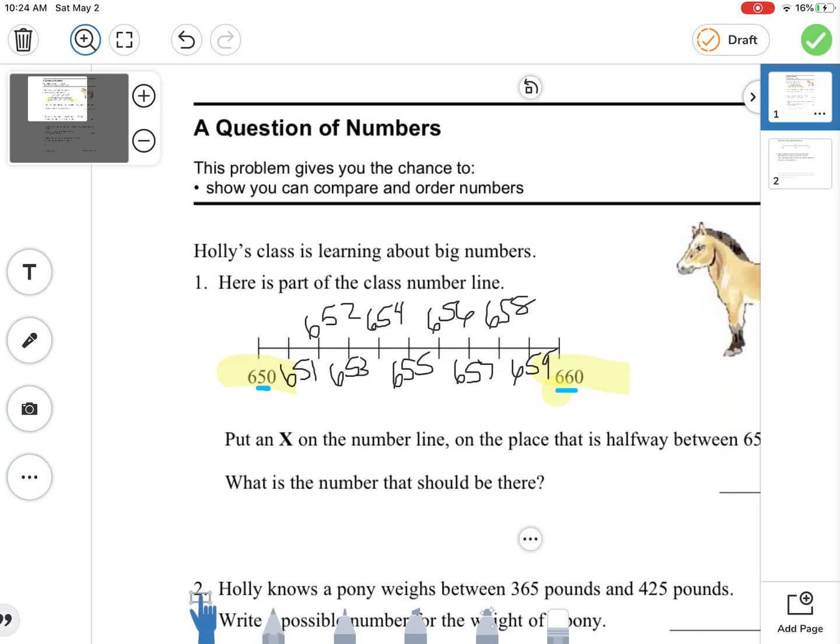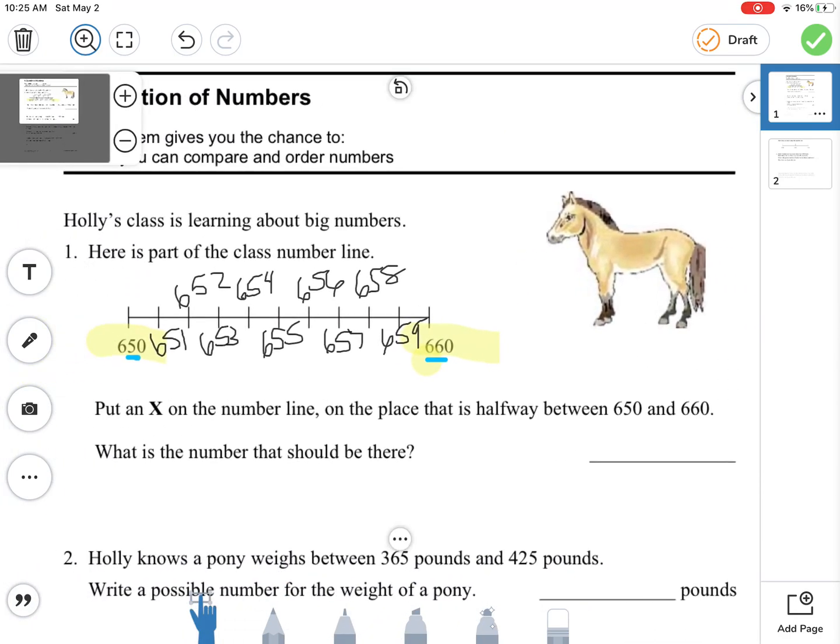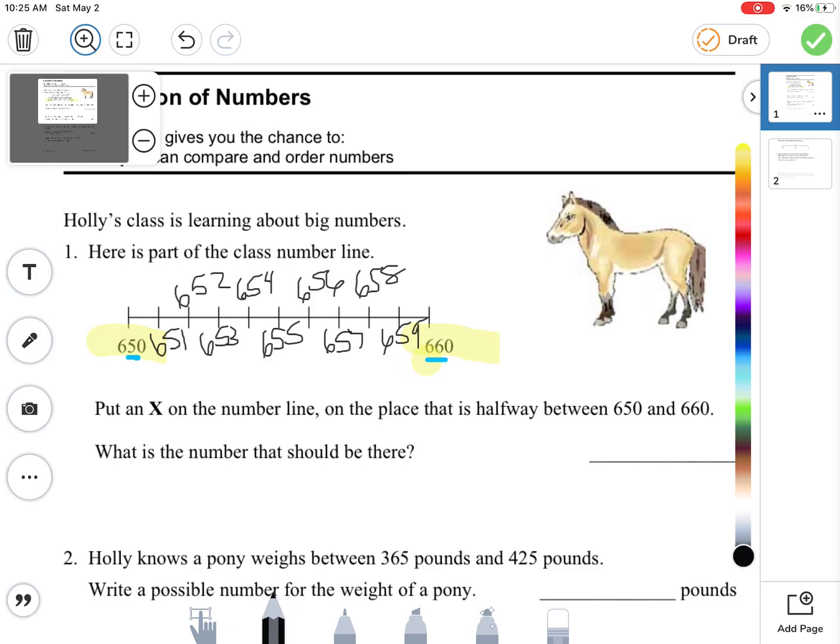And the first question is going to ask me, it says, put an X on the number line on the place that is halfway between 650 and 660. What is the number that should be there? Now, some of us might go, well, I know that 655 is halfway. There's others of us who aren't sure.